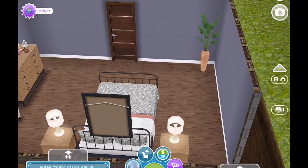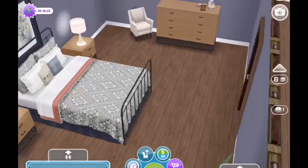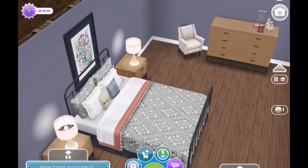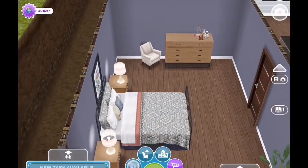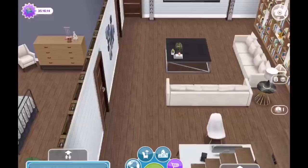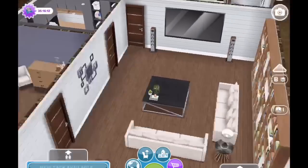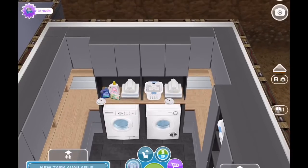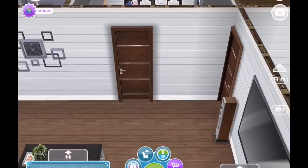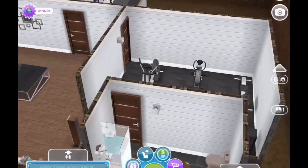This I've made into a guest room, but it would be wonderful for a teenager's room or even a preteen to make that their room down there in the basement. But I just kept it simple here with the farmhouse furniture. And then coming around this way, we have the laundry area, which was already like this. I did not touch it. I thought it looked great the way it was. It was a perfect spot for it.